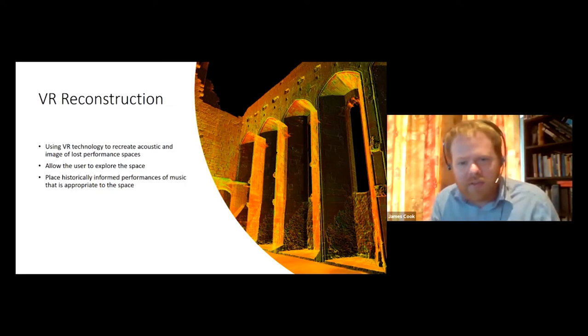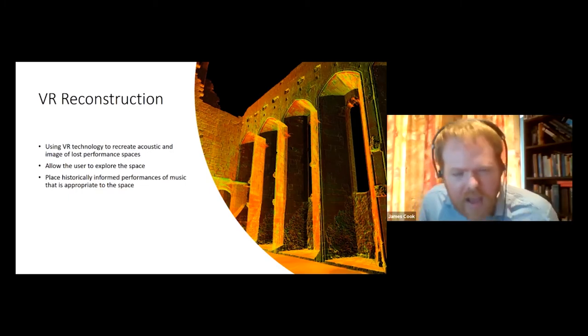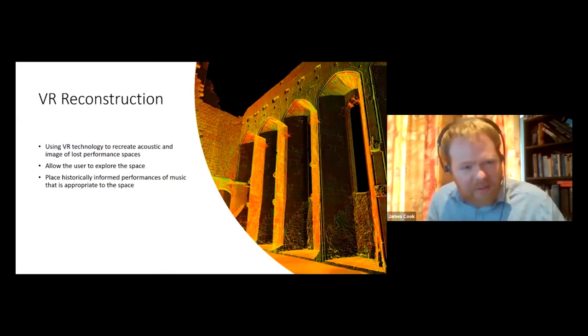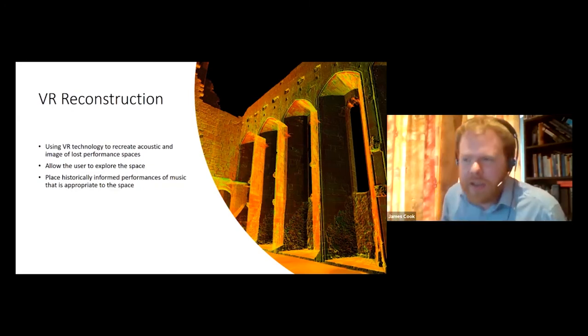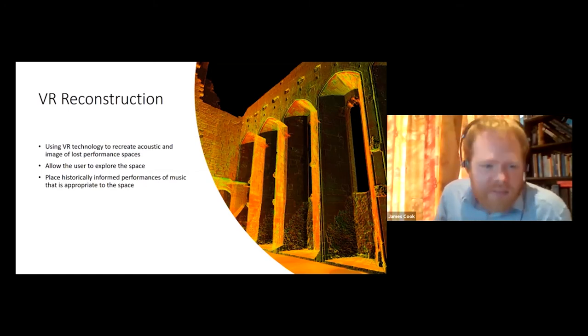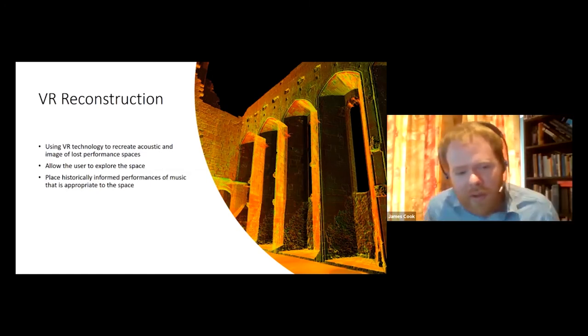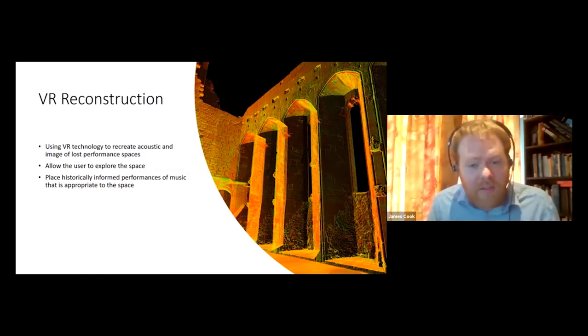One of the big differences, of course, in the post-Victorian period in the UK is the interpolation of pews within sacred space. It makes things quite different. We wanted to use VR to allow you to really explore a space without pews, with all of those extra interpolations removed, that allowed you to move around the space and hear the spatiality of the sound. Once we've done all of that, we wanted to be able to place historically informed performance within these reconstructed spaces and really see what that did.